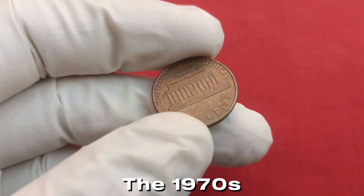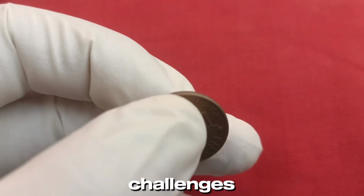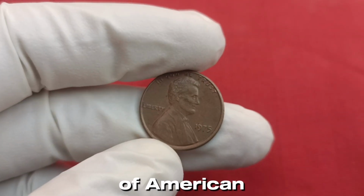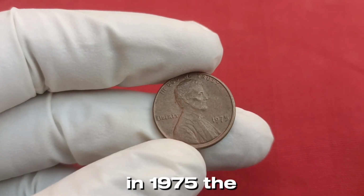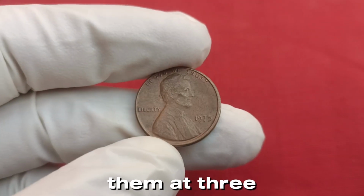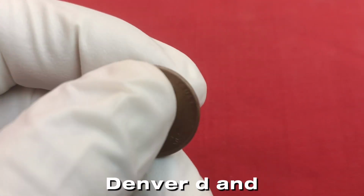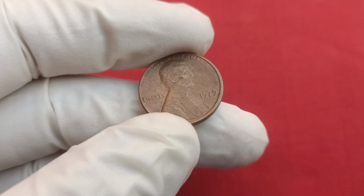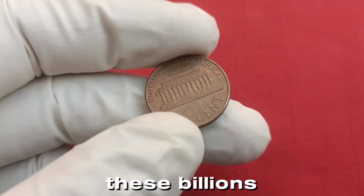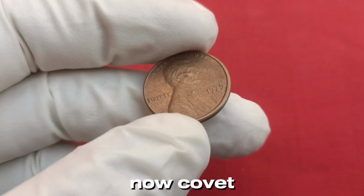The 1970s were a transformative period for the United States. Amidst economic challenges and cultural shifts, the humble penny continued to serve as the backbone of American currency. In 1975, the U.S. Mint produced millions of these pennies, striking them at 3 main facilities: Philadelphia, no mint mark, Denver, D, and San Francisco, S. But not all pennies were created equal. Hidden among these billions were rare variations, unique errors, and low-mintage coins that collectors now covet.